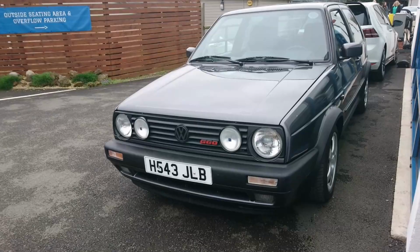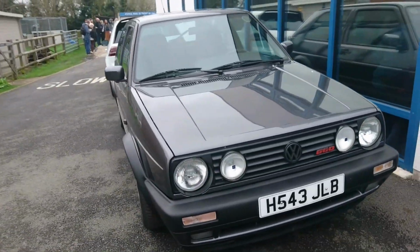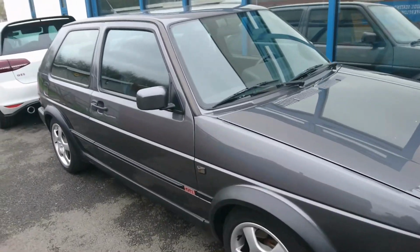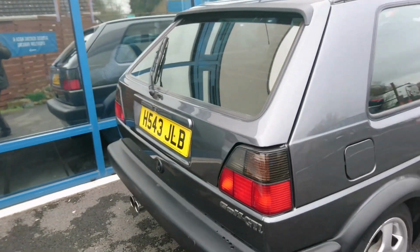And then we've got this Golf Mark II G60. Yes, with supercharger. I can't remember if they even officially sold these here. Certainly there was no right-hand drive version of these. This is a left-hand drive one. Big bumper facelift for the Mark II, so this will be 1990, 1991.